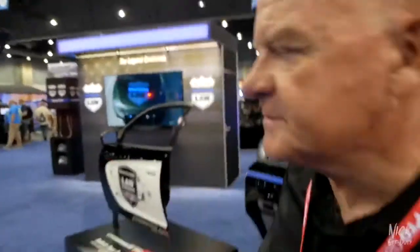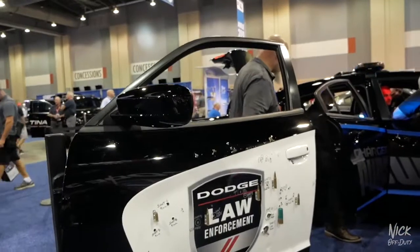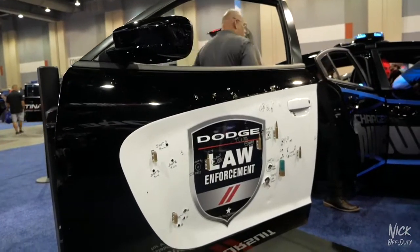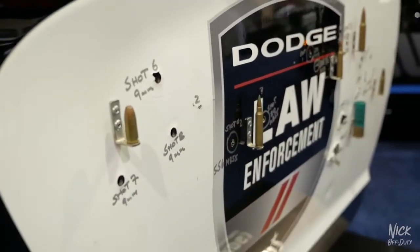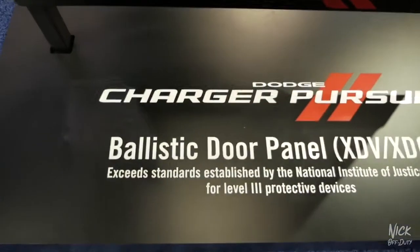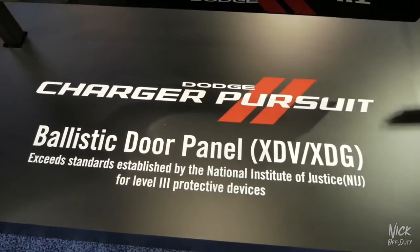Dodge Law Enforcement. What I want to show you is our ballistic doors that we offer. I've seen that and I wanted to talk to you about that. When I first started in law enforcement, I thought that would be awesome. I'm seeing a lot more of that. Sadly, this is what police officers need: protection. A lot of them are in body armor, but on roadside stops they need some additional protection. So we offer the ballistic door. It's factory installed, crash tested, with warranty through our dealership body. It gives you another level of protection.